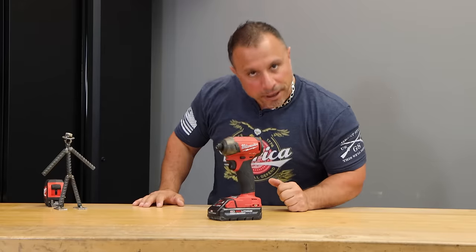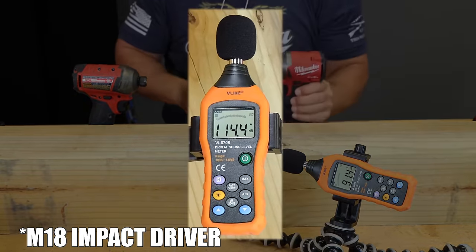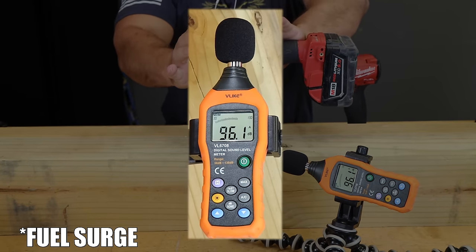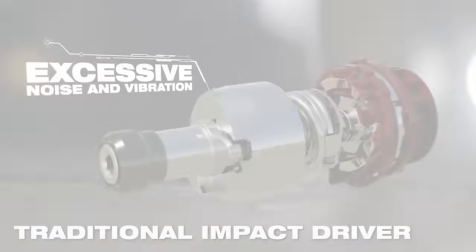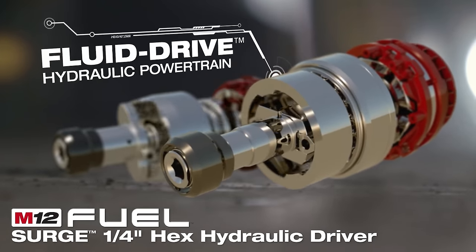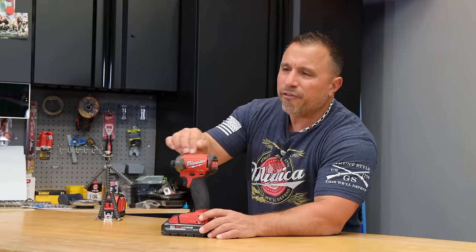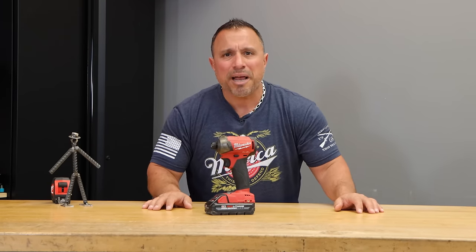I like a quieter impact driver. And that's why I like these hydraulic style of impact drivers, the Surge. There's less noise. It uses a mechanism that doesn't include a hammer and anvil inside there, but it makes for a consistently powerful and flat torque range in this impact with much less noise. I'd like to see more power from this. This is like 450, I believe, inch pounds of torque. I would like to see it bumped up to maybe 600 inch pounds of torque.